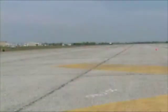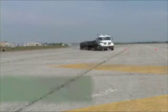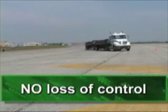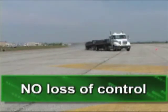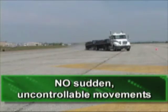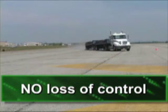As you listen to the explosion, watch the vehicle closely for any type of violent sway or other types of out-of-control movements. As you can see, after we blew the X1 tire, the second trailer did swing to the right when we entered the left-hand turn. However, there was no loss of control. The X1 tire blowout was clearly a non-event. There were no sudden uncontrollable movements and no loss of control.